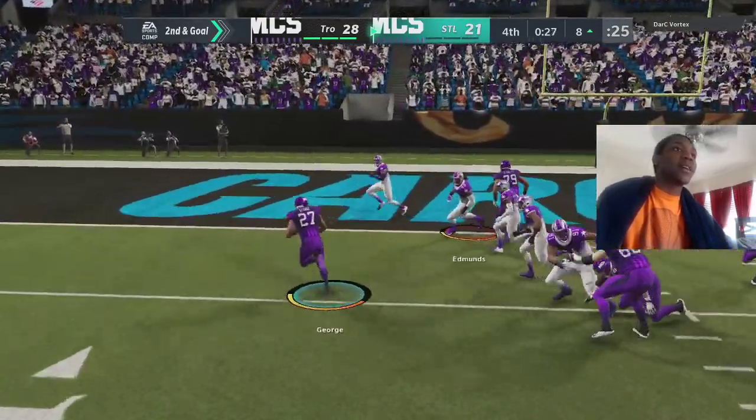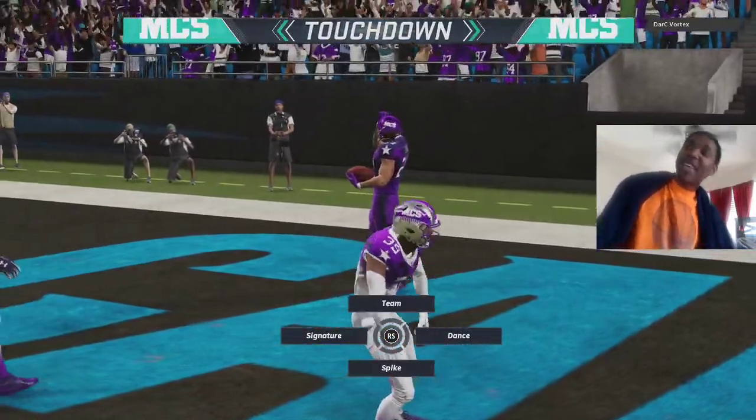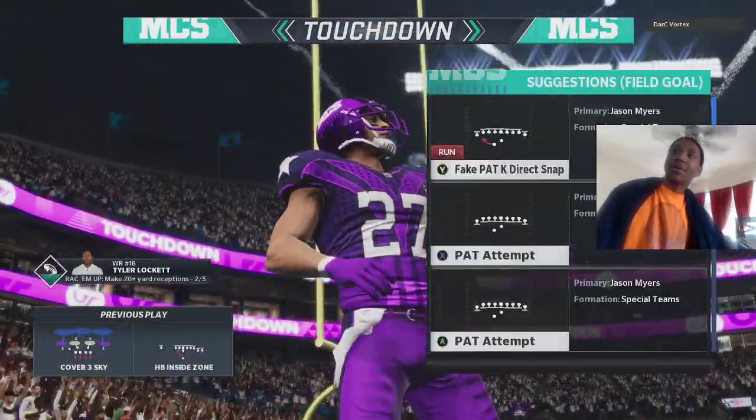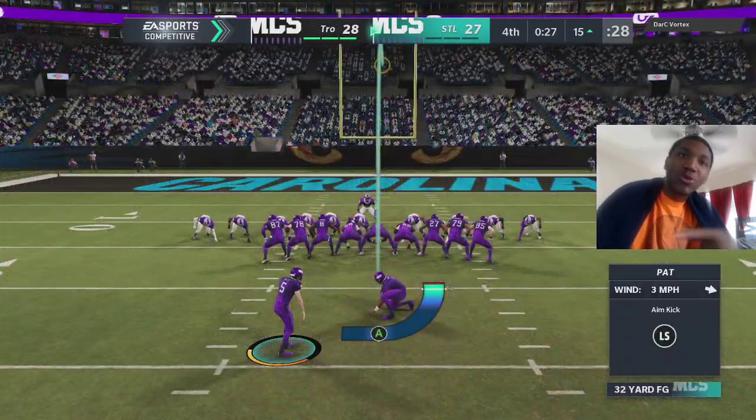Gonna give this time to the tailback. And yes, he's into the end zone. So they get the late score they needed. And now the extra point can tie this thing up in the final minute.